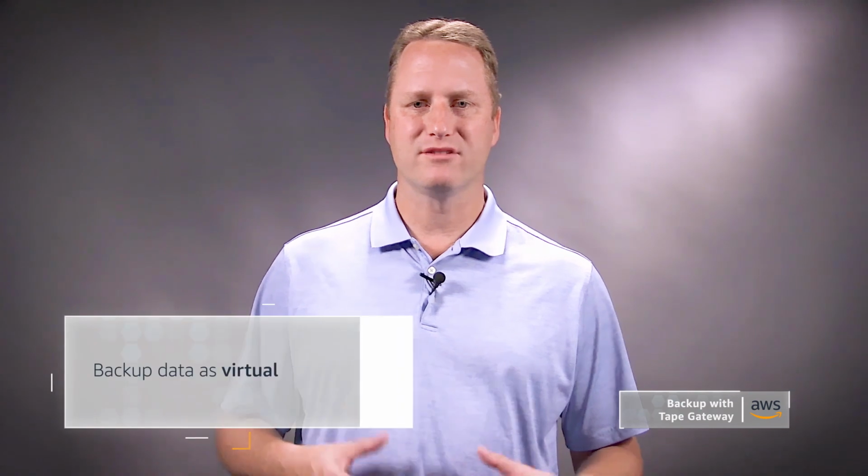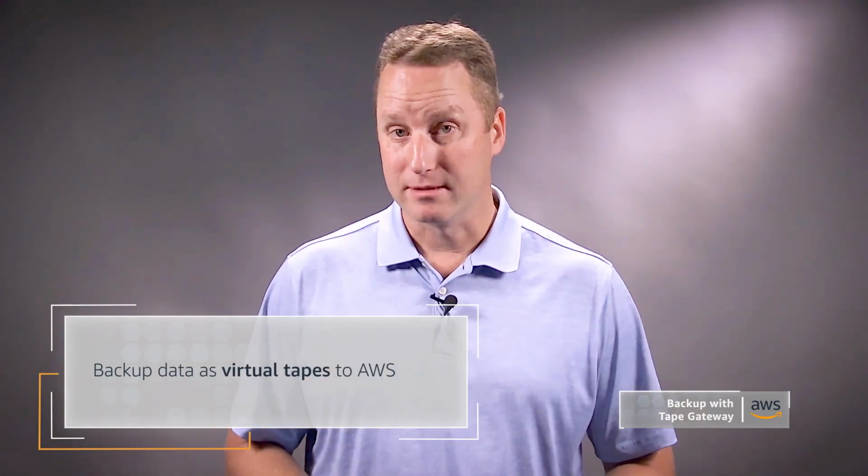Tape Gateway provides a drop-in replacement to physical tape infrastructure, allowing you to back up data as virtual tapes to AWS. The best part is that you can do this without changing your current backup workflows or applications. Tape Gateway supports a wide variety of backup applications from vendors such as Veritas, Commvault, Veeam, Dell EMC, and others. So it's easy to seamlessly transition your backups off of physical tapes and into AWS.